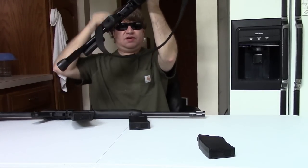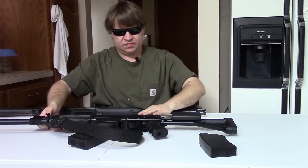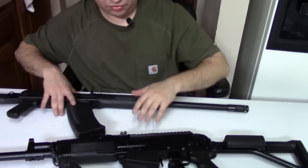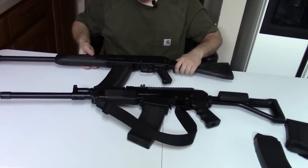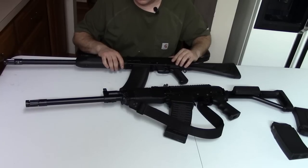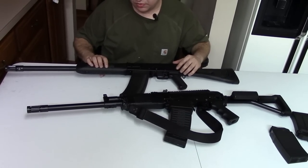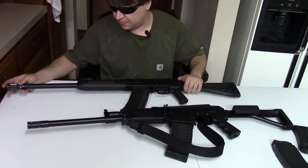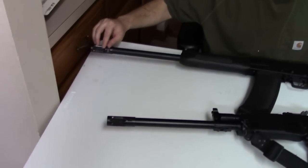So, let's flip these over and get to comparing them. The VEPR-12 was designed more or less to suit the needs of what the Russian military thought it wanted, and the police, whereas the Saiga 12 has been modified over the years. This is a pretty traditional earlier Saiga version. Later Saigas, such as the 12-404, will have more of the modern features like the VEPR, but this is the really traditional Saiga. Starting at the muzzle, we have the same thread pitch on both guns.